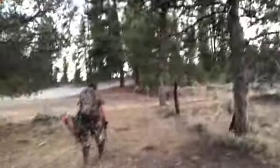And let's see, today I sat in the ground blind for 7 hours, and we've literally actively been hunting since 5 this morning with a break from 3 to 4. But no, we're just getting after it, man. We're just gonna go chase some coyotes.